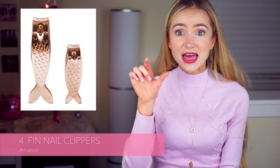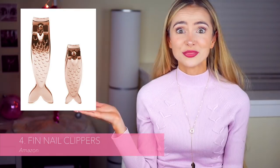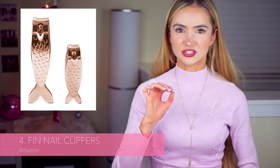We have number four. They're nail clippers and they look like little mermaid tails. They're even a little rose gold color. I just discovered these last night and I am going to get a pair. So just something that's totally functional, but also makes you smile to yourself. The mermaid nail clippers are available on Amazon, and I think they're even pretty cheap.